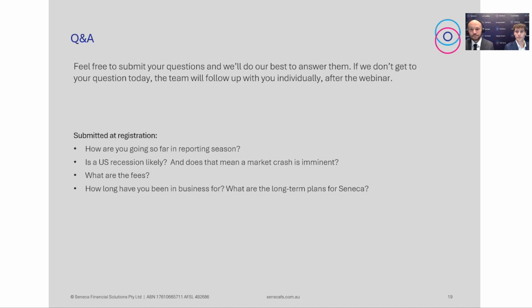Fees. Someone asked me about fees during the last couple of days. All the SMA product is free for Seneca advised clients. If you want me to be your advisor, I charge 1% per annum plus GST. If you've got a lot of money or you're looking for particularly low absolute returns, say like sub 5%, we can certainly tweak those fees down a bit to be a bit more reasonable, given the expected returns are going to be lower.